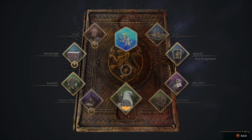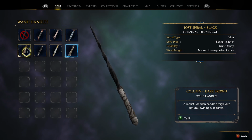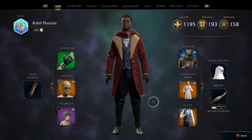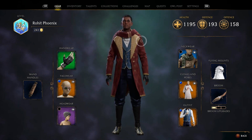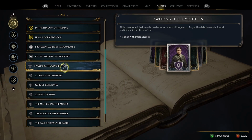Beetle the Bard. Alright. What new gear do I have? I have a new wand handle. Ooh, I like that. Nice wood. Let's keep that on for some time. That seems to be about it. I know I can actually get another broom upgrade by doing this side quest right here, the second trial.